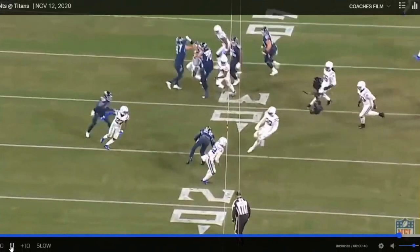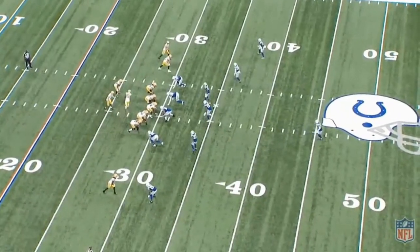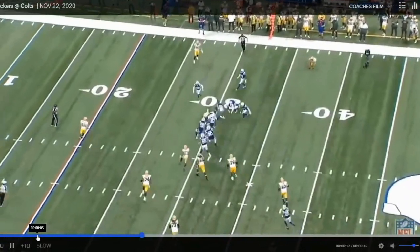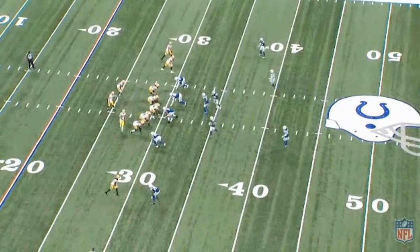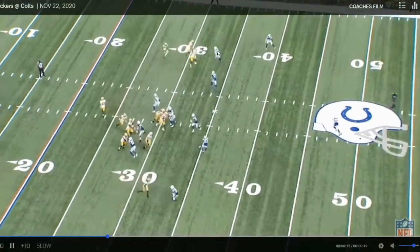Week 11, the Indianapolis Colts defeated the Green Bay Packers. All right, in overtime. And it all ended because of this play. This was the play that turned it in overtime. It was a fumble by Marquez Scantling. And, man, this was done.